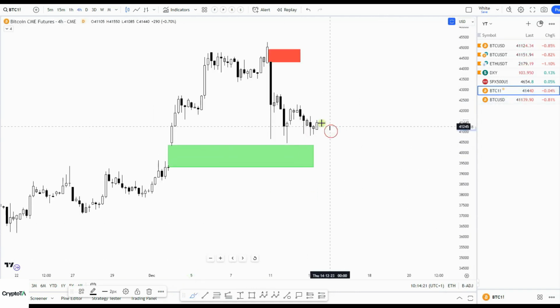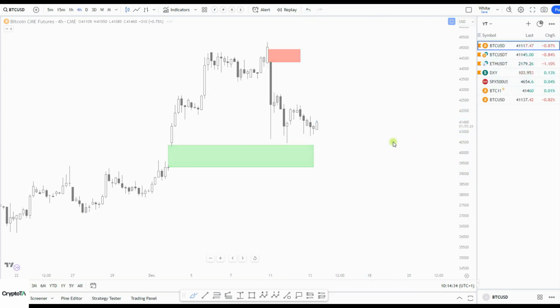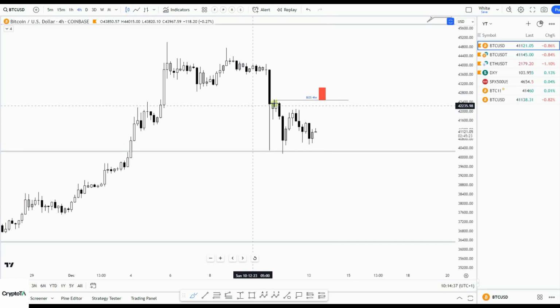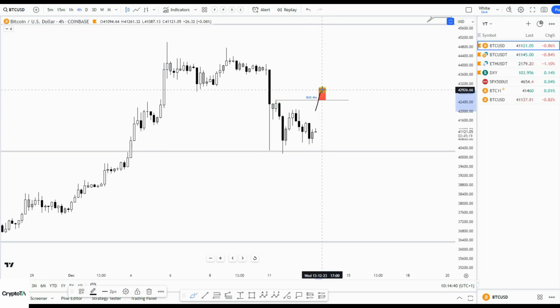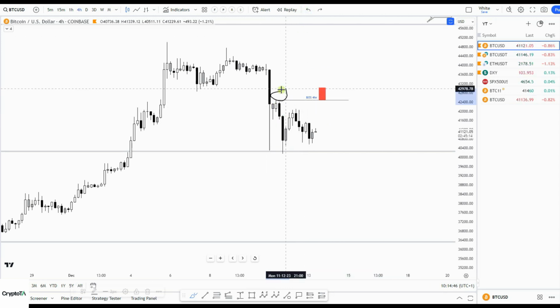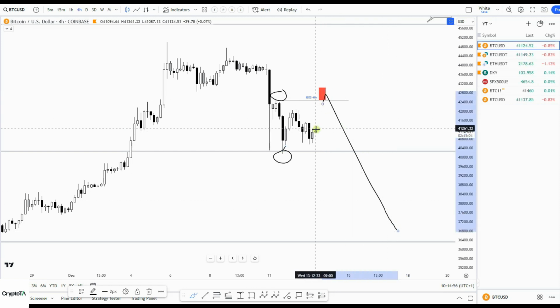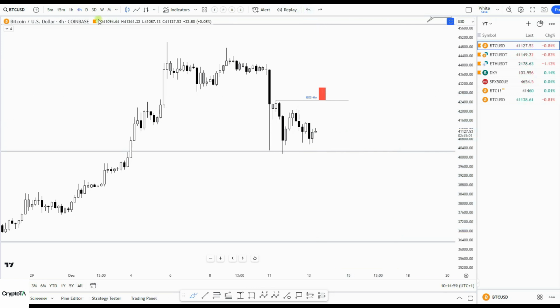And as long as we are not really moving away from this level with a strong pace, I do think this kind of move is most likely to me. Of course, I'd like to see it going up from here, but for now, as long as we do not break this in a convincing way, that break of structure, and this top led to this low, I'm leaning bearish for that move down. I should show you that.